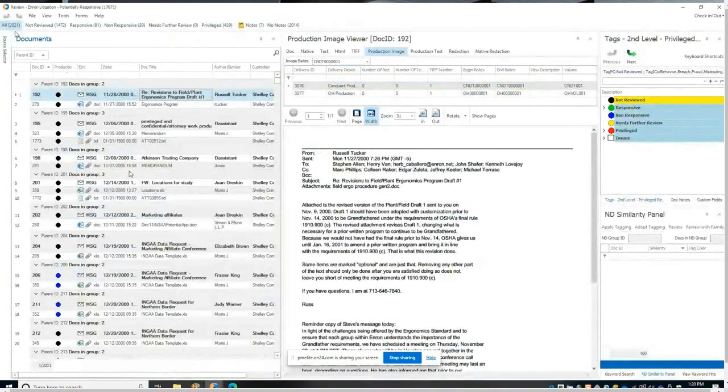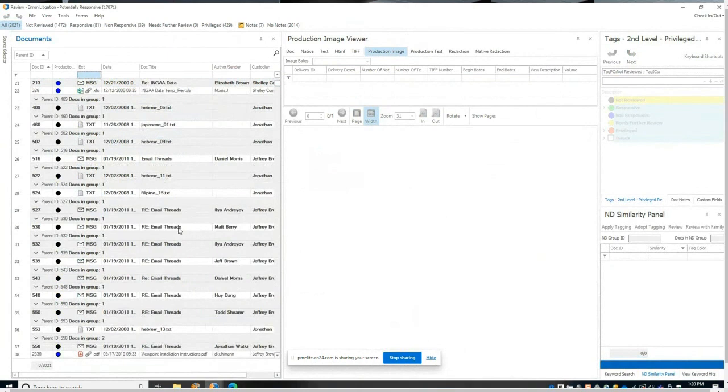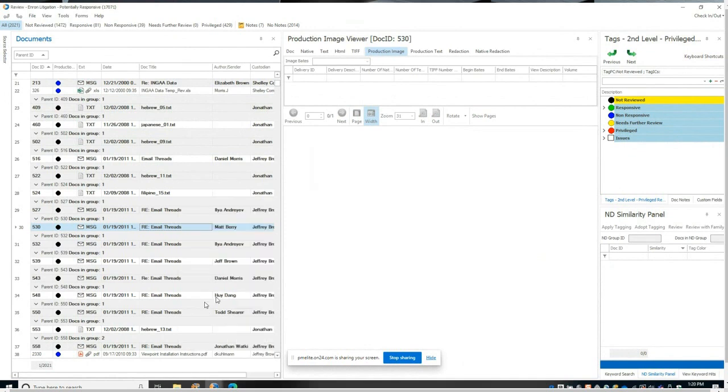Okay, so let's look at the email thread analytics first real quick. The idea behind it is, you have an email and you might think to yourself, hey, I'd like to take a look at this email and the entire thread that it came from. You want to get the context of this email. So it's just a right click within the desktop application, and you just click on Email Thread Analyzer.